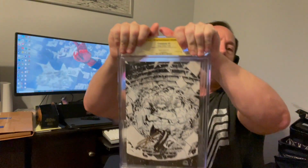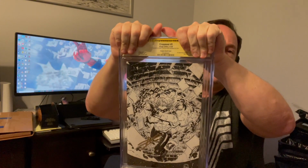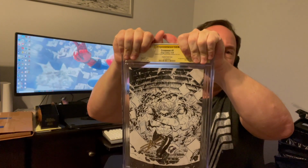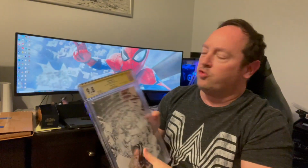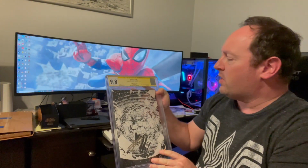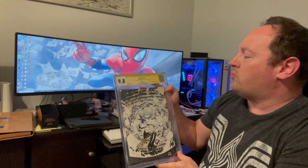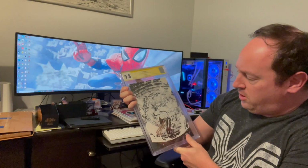So this is Crossover number one, and this was obviously signed by both Stegman and Cates. This is the Stegman sketch cover. I think it's the 1 in 100, and let's see how we did. Great, 9.8. And CGC notes on this particular one, the first appearance of Ellipses, L. Hal, Ryan Lowe, Otto, and Ava. This is obviously the Virgin cover, and oh well, that's really cool.